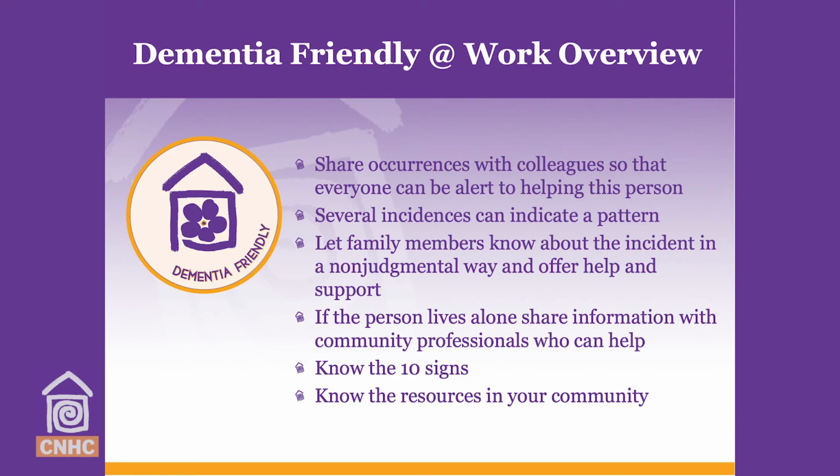What else can you do? Know the 10 signs. Know the resources available in your community. Share any occurrences with your colleagues so that everyone can be on the alert to helping this person. Let family members know in a non-judgmental way what has occurred. And if the person lives alone, share information with community professionals who can help you.